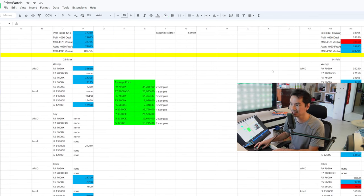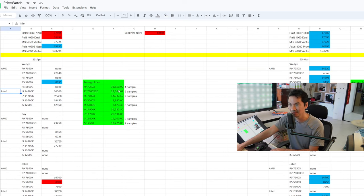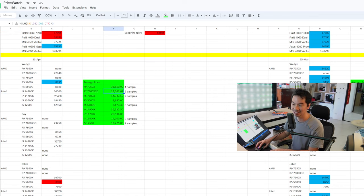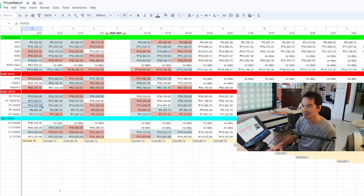Last month, we actually tell you here in the breakdown how many stores out of the four carried it. Last month, only one carried it. This month, we have three out of the four carrying it. So, easier to find the 7800X3D this month. So, medyo back in stock siya.